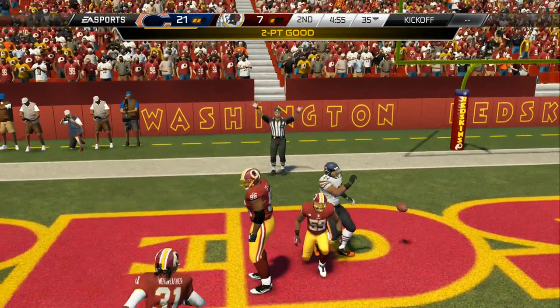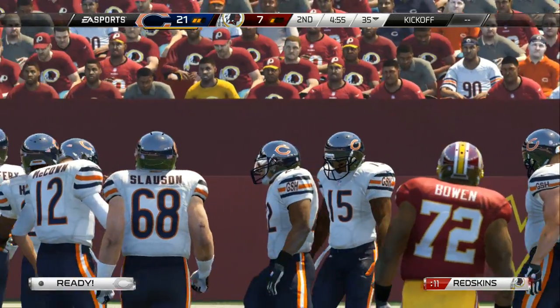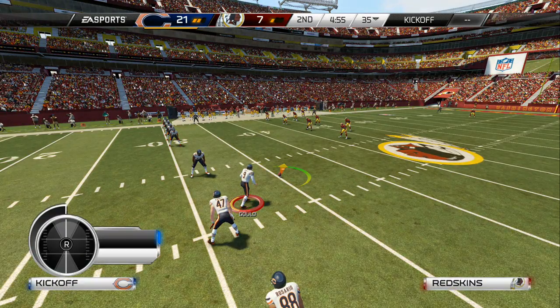And a two-point conversion on that game. Yeah, good job by the offense. They executed the play perfectly, and they got in the end zone, like you said, got that 2 points.